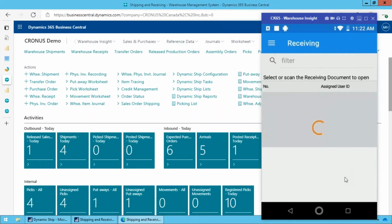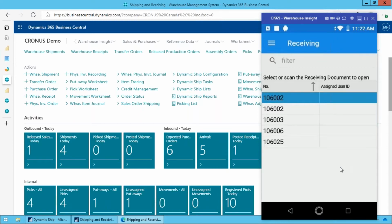So I'm going to start with receiving. So I open that up, and it goes out to Business Central and gets me a list of all the purchase orders in the system that I can receive against. And so here, I might have a list of 300 POs, and I don't want to find the one, right? I'm standing at the back door. I've got the vendor's packing slip in my hand, and it has my purchase order number on it. So I'll find that in the list and start working on it.